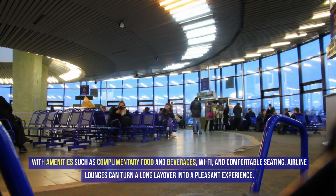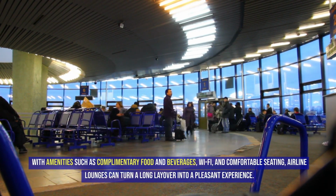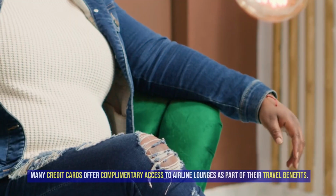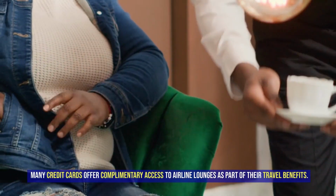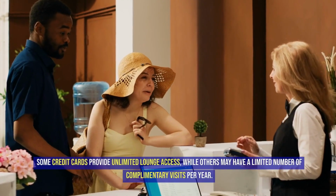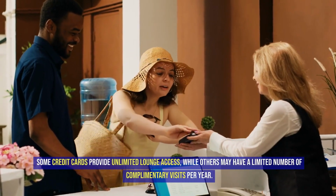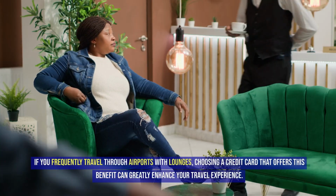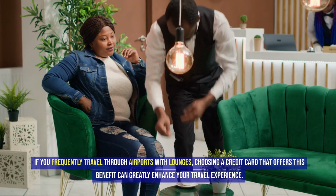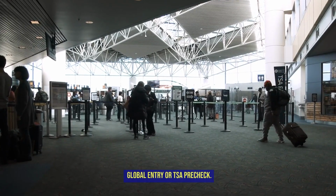With amenities such as complimentary food and beverages, Wi-Fi, and comfortable seating, airline lounges can turn a long layover into a pleasant experience. Many credit cards offer complimentary access to airline lounges as part of their travel benefits. Some credit cards provide unlimited lounge access, while others may have a limited number of complimentary visits per year. If you frequently travel through airports with lounges, choosing a credit card that offers this benefit can greatly enhance your travel experience. Global Entry or TSA PreCheck.